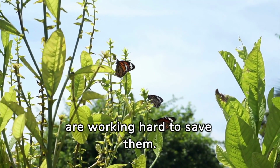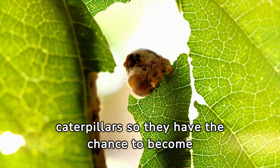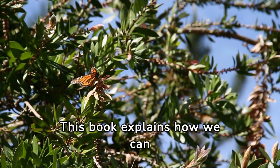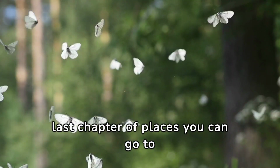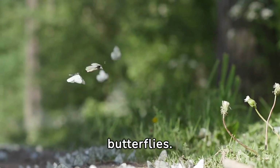hard to save them. There's a list of things to do to help save the caterpillars so they have the chance to become beautiful monarchs. This book explains how we can keep the monarch from becoming classified as an endangered species. The book has a list in the last chapter of places you can go to see exhibits and the live monarch along with other butterflies.